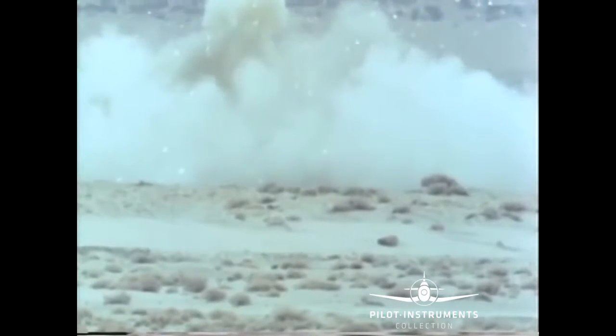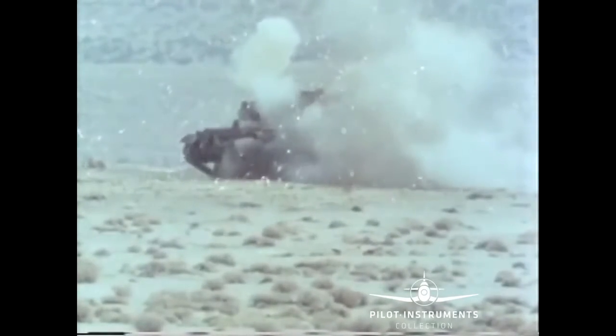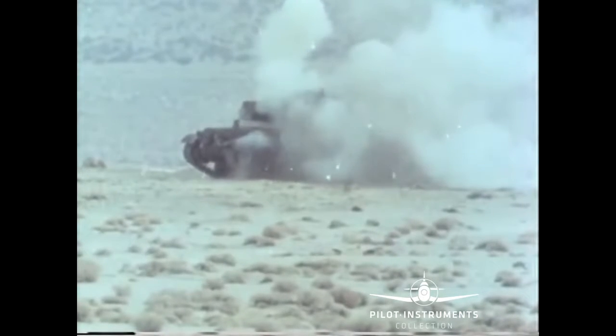80% of the projectiles fired in flight impacted within a 5 mil circle. The 5 mil circle is 2 mils smaller than the design specification of 7 mils.